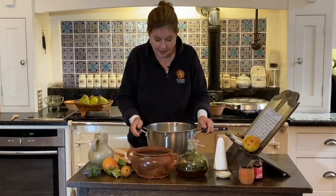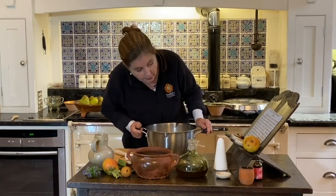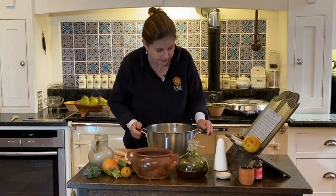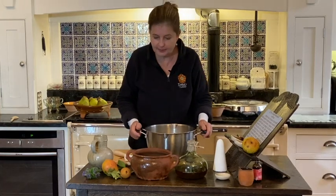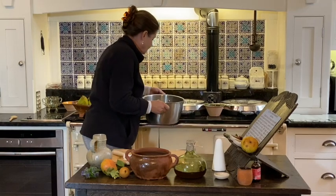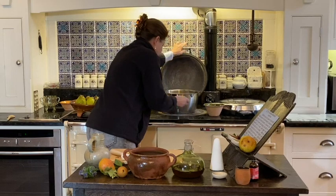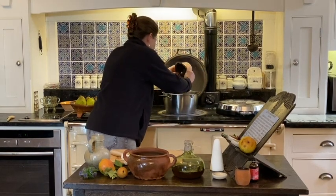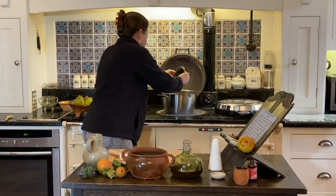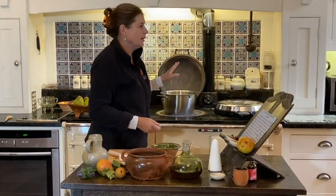And now we put it into, oh no, I forgot the sugar. Right, I'll add that in a minute. So sugar goes in now as well. Then you put it on your hob. Oh, there's more honey. I knew I had it somewhere. And you basically let that boil.